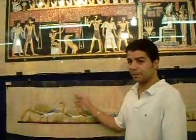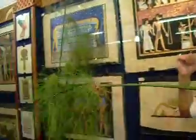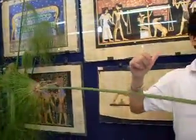Have you been in the Egyptian Museum? Not yet. No, not yet. Tomorrow. I think you know the paper, papyrus. Yes. This is the first paper in history. The history goes back 5,000 years. And this is the plant, papyrus, which has been used for making this paper. It's a tropical plant which grows in the Nile.